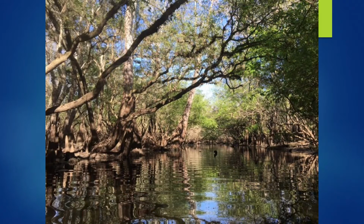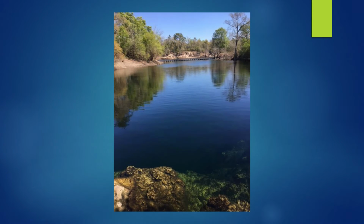This is Otter Spring, lovely spring over closer to the west coast of Florida. This one is Troy Spring. That's the biggest vent I think that I went to. Well, no, that's not true. Wakulla was bigger. This was one of the biggest vents that I went to.